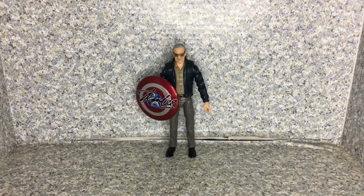On the number 9 spot here, we got the Marvel Legends Stan Lee figure. 2019 was the worst year for comic book fans. Why? Because we lost the great Stan Lee. And in honor of Stan Lee's death, why not honor him with the figure that we always wanted since the old Toy Biz version that came out at San Diego Comic-Con?